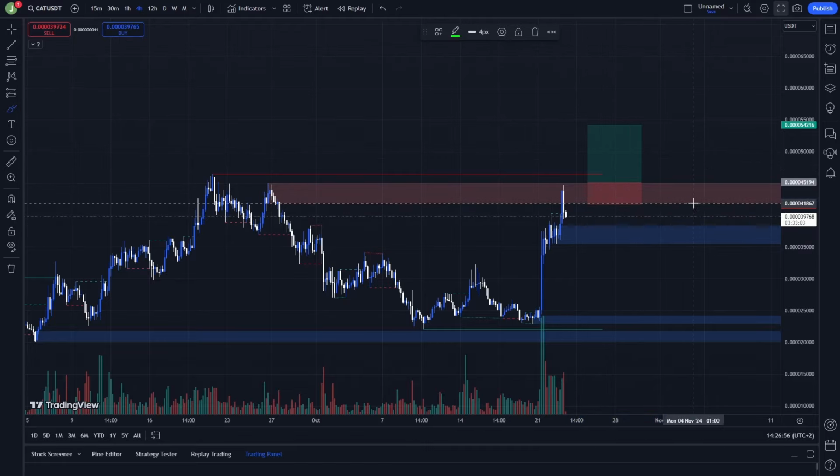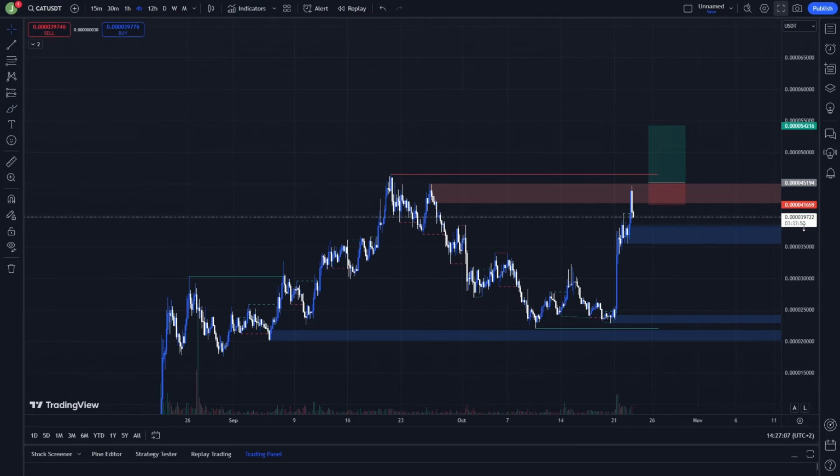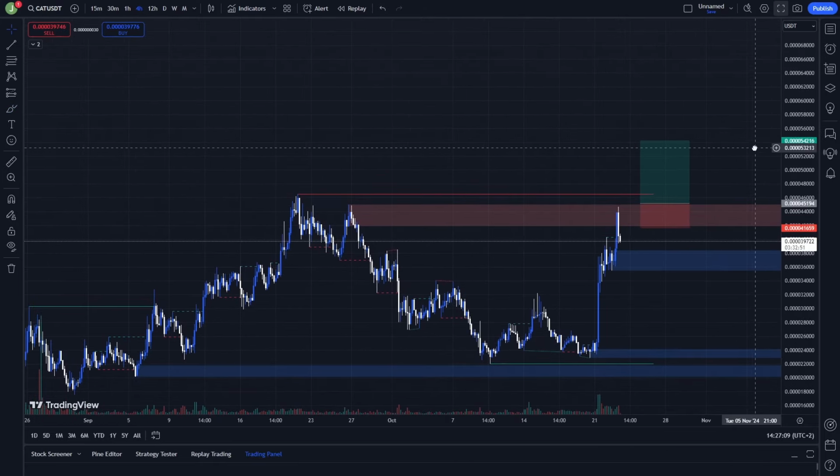Stop loss in this case you want to place under this bearish order block, because if there is a breakdown with the resistance confirmation, then the price is probably going down. So you don't want to hold your losing position longer than is necessary.